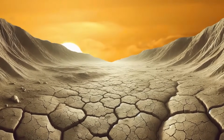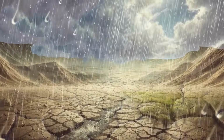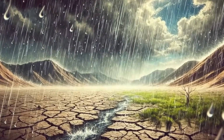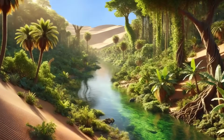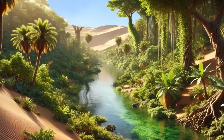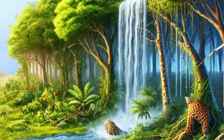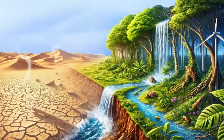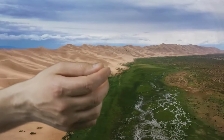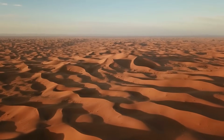There were even times called the African humid periods, when the rain would pour in and transform the dry landscape into a bright green haven. But between 8,000 and 4,500 years ago, something really funky happened to this region. Certain areas went from humid to dry way too fast to explain it by just orbital changes. In the blink of an eye, the lush Sahara turned into the Sahara we know today.